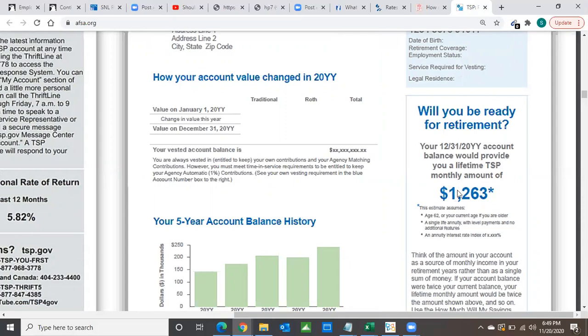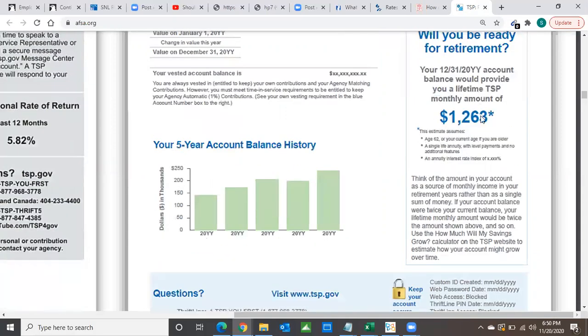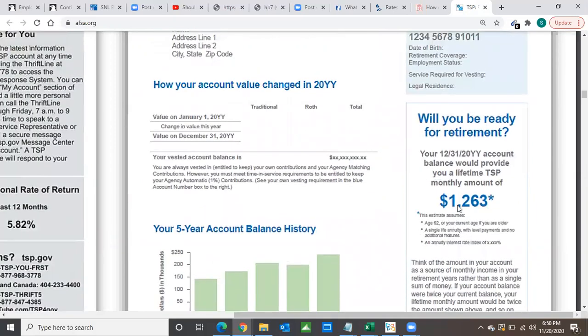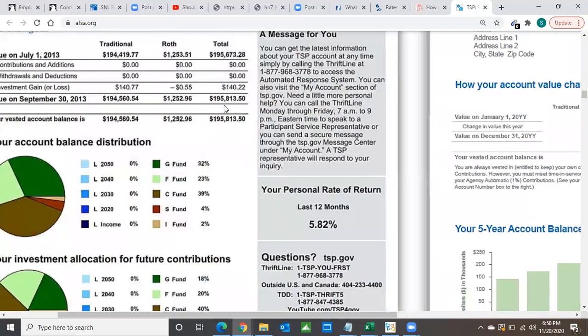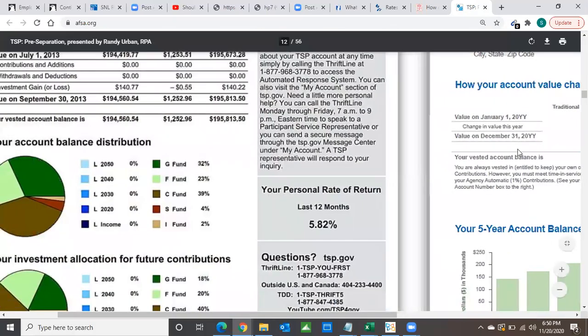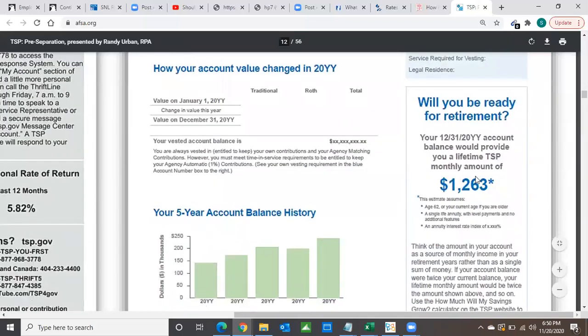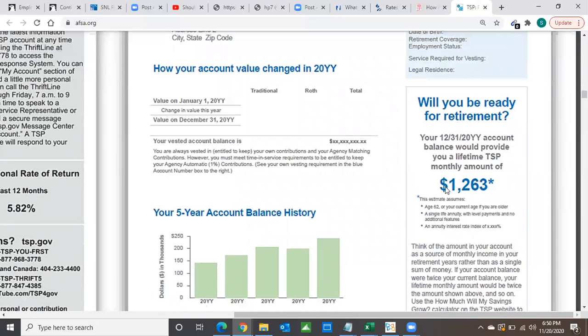Now, if this is a single life annuity here, that's why you got to read the fine print, and that's why all these stars come in. You got to always read the fine print. If it's a single life annuity, let's say that this person turns in $195,000 and they're married and they want a lifetime income of $1,200 bucks. They get their first month's check for $1,200 and then they pass away.